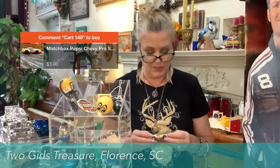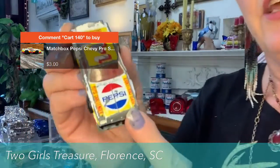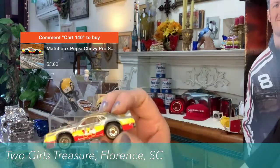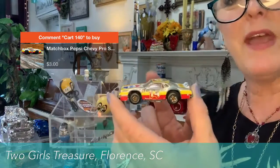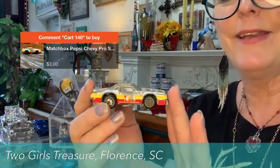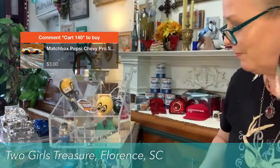What's next? The Pepsi Chevy. This one's been raced. This one looks like it's been on its lid. It has been rubbed and loved and tumbled, and it is the Pepsi number 14, the Pepsi Challenger. Do you remember when they used to do the Pepsi Challenge? Yes. Well, they made a Hot Wheels just for that, and this is that. This car's $3. This is cart number 140.